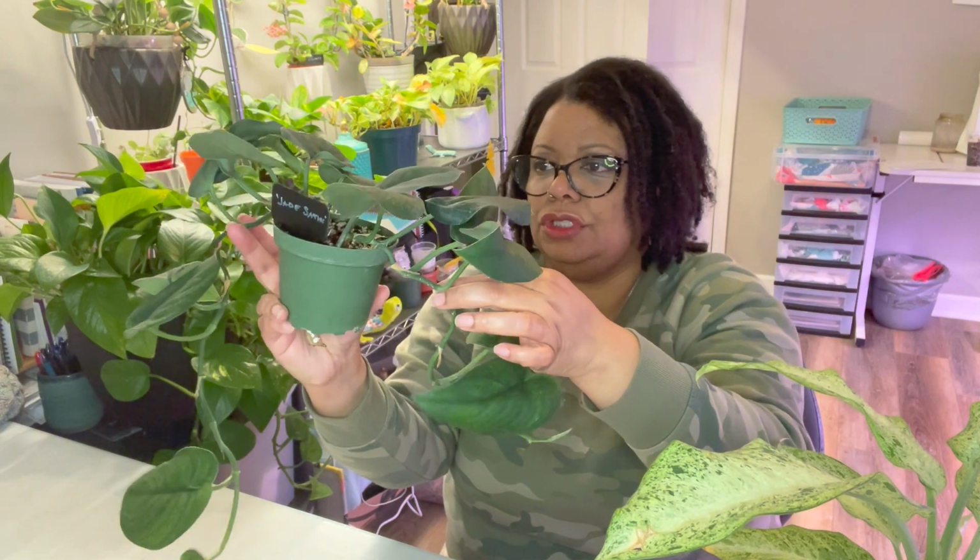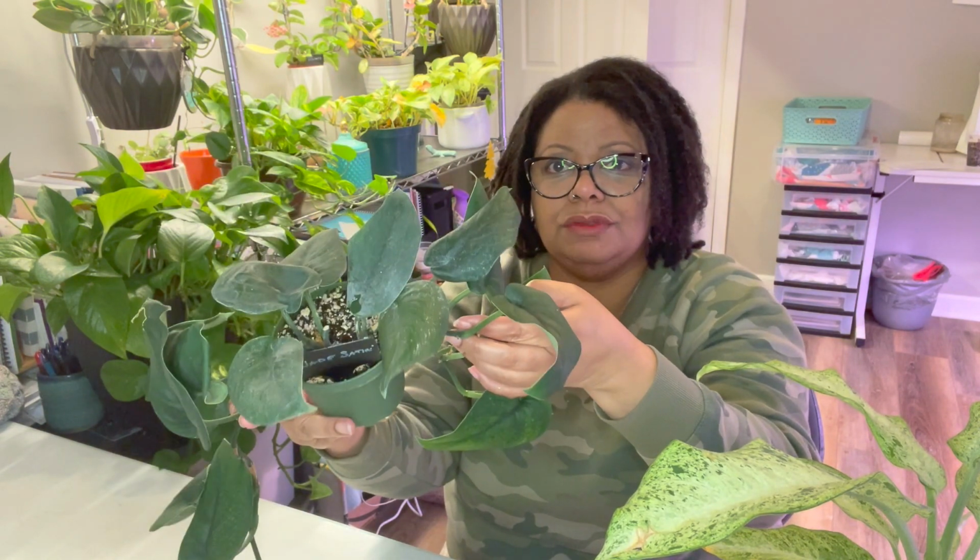I get so excited. I am so ready to propagate this. I was trying to wait and give her a little bit more time to grow, but I think my patience has run out and I don't want to wait anymore. So I think I'm going to cut her really soon, like probably right here and right here. And so that will be gone, and then this will be what's in the pot, and then I will root the bottoms.